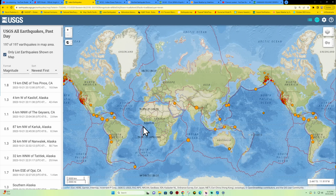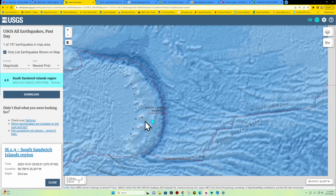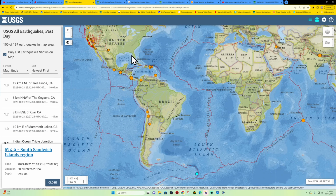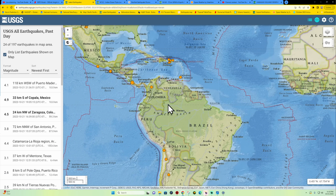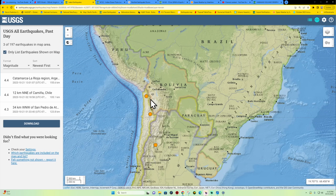The Atlantic Ocean pretty quiet aside from one little earthquake down here in the South Sandwich Trench. That's going to be a 4.9 in the last couple hours or so, 29 kilometers deep, roughly around the center area of that subduction zone region. South America and the Middle America Trench have been pretty active in terms of earthquake activity here in the last couple days. A lot of activity stirring up here across the Middle America Trench. Also, the South America region seeing quite a bit of deeper earthquake activity.